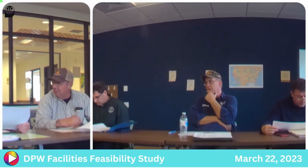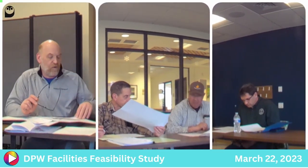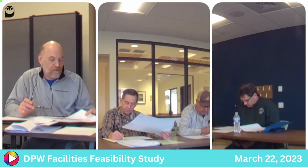Just doors and that? Yeah, that's right, the old building. The arrows indicate overhead doors. Okay. For vehicle access, correct.